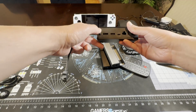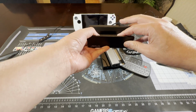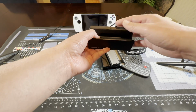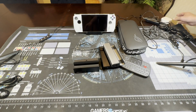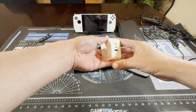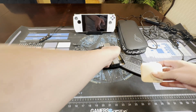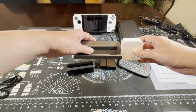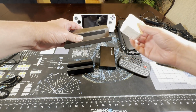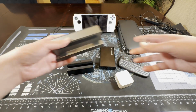Basically, the official one with the adapter, I think is the best because it will pull a full 30 watts if you put a 100-watt power supply. Like this Nekteck, which I really like. So I use this with this, and you get a full 30 watts. With the JSAUX, no matter what I did, and I tried it with the power bank, I tried it with this PD charger, I never pulled more than 25 watts. So just keep that in mind.